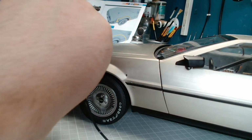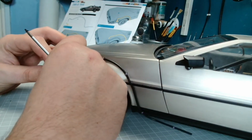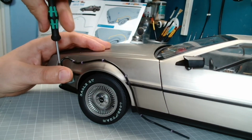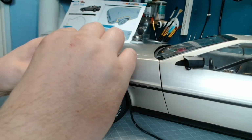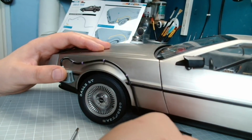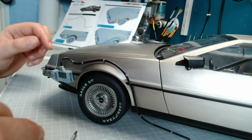I don't know if you just noticed, but mine seems to be coming off a little bit on this side. I did have troubles with it. I did secure it, so I might just have to go in there and secure it a little bit more. But let's see how things go. Now we do have some bits we can just slot in, just like that, and that's just going to sort of hang down there like so.